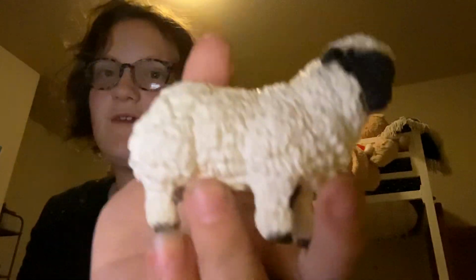Okay. Very, very cute. Next, we have this sheep, Malvin. Named a name for him already. Or her, can't really tell, boy or girl, but that's the belly, his face, back. He's adorable, I love him so much.